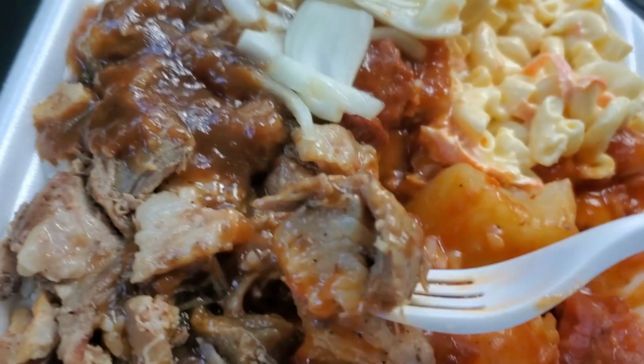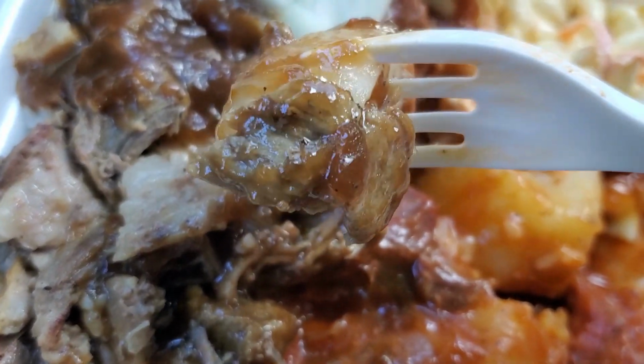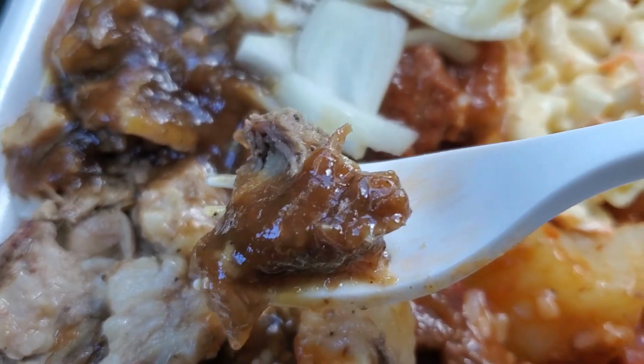And with the onion too. Definitely just falls apart in your mouth, the roast pork. It's not tough or dry or anything like that. Roast pork kind of has a consistency, not the flavor, I'm saying consistency, of like kalua pig, where it is kind of shredded, but still stays in these chunks and just falls apart in your mouth. You don't even need any effort to chew it. Very tender meat.